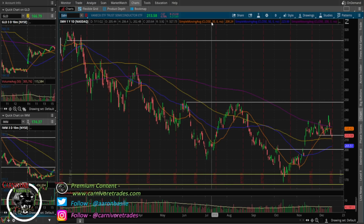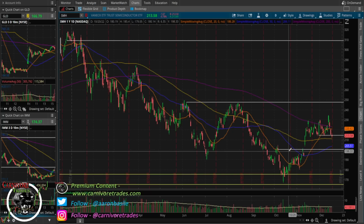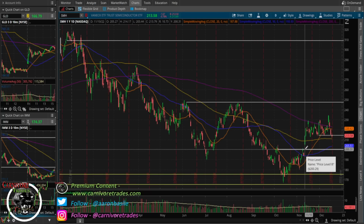Semiconductors via the SMH, believe it or not, are still holding up better than everything else, but they finally negated that inside bar, that green bar that I was talking about for the last 2 weeks. We did finally close below that on a weekly basis. So semiconductors now have a failed inside bar on their hands. Next area of support is going to be right down here around 200. But again, lots of weakness here.